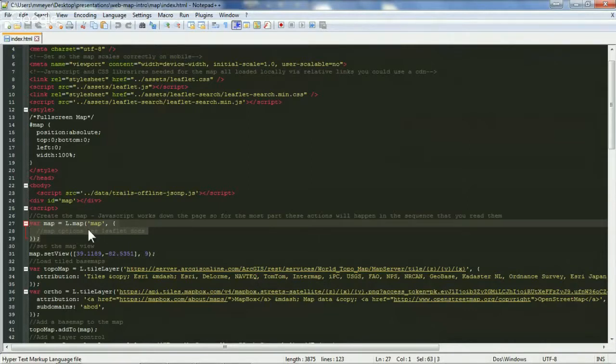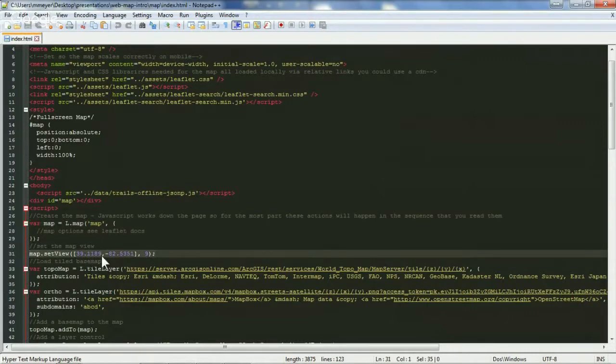There's map options, which you can see on the Leaflet docs. You have to set a view for the map, so lat long. Is that like the central point? Yeah, the central point and the zoom level. So again, 0 would be all the way zoomed out, and 22 would be all the way zoomed in, something like that.